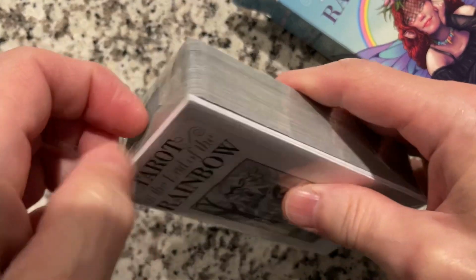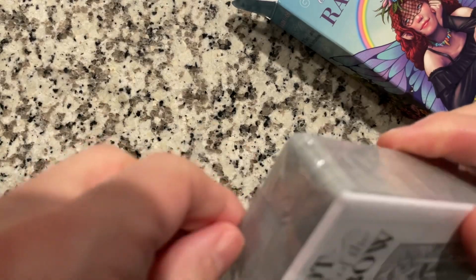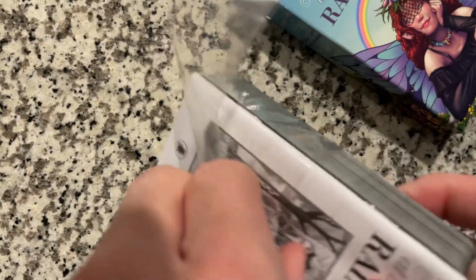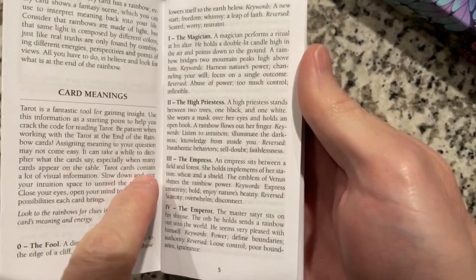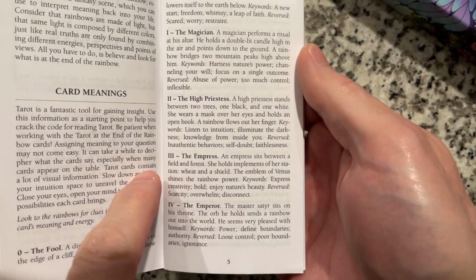So we got a deck of cards with a standard little white book. Let's break this open and see how it goes, if we can get the plastic off. They do a good job with the plastic, I gotta say. All right, so let's stop the camera shaking and go look through the cards. Tarot at the End of the Rainbow. Very standard little white book, card meanings. There's a High Priestess, Empress, and whatnot, so you can pause and read that if you want.